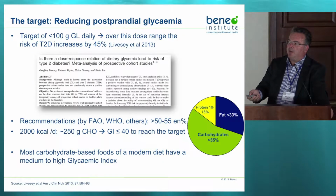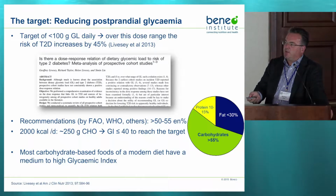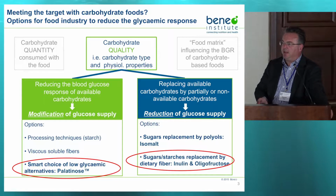Options that are available, as we heard from Christine and also from Nathan, are processing techniques focusing on starch, using viscous soluble fiber, and also using novel low glycemic carbohydrate ingredients. And here I will address the example of Palatinose, which my company has in their portfolio.